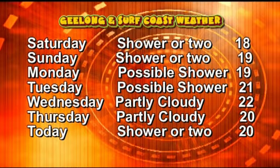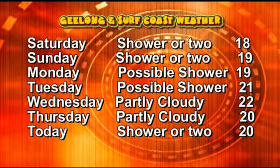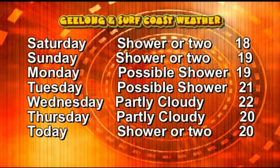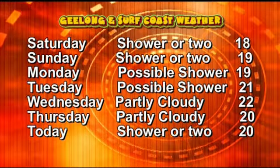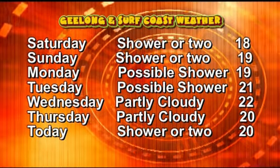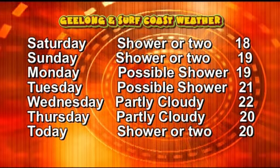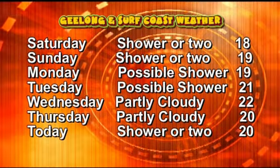Now turning to the coming week's weather. Tomorrow, Saturday, will be cloudy with scattered showers clearing during the morning, then returning during the evening, with an expected top of 18, so all clear in the afternoon. Starting off a new week in May, Sunday will be cloudy with isolated showers and a top of 19. Monday will be partly cloudy with a chance of showers later in the day with an expected top of 19.